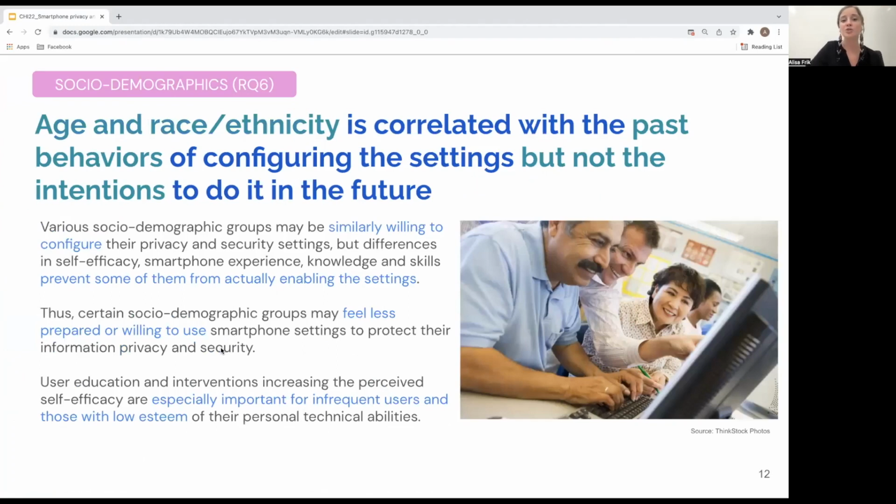Interestingly, we found that age, race, and ethnicity have a significant impact on the past behaviors of configuring the smartphone privacy and security settings, but not on the intentions to do so in the future. It can be related to the fact that various socio-demographic groups may be similarly willing to configure their privacy and security settings, but differences in self-efficacy, smartphone experience, knowledge, and skills prevent some of them from actually enabling those settings.